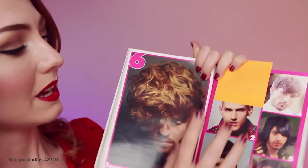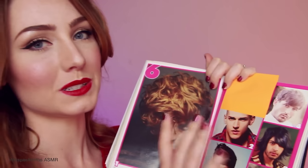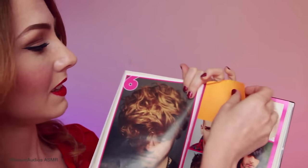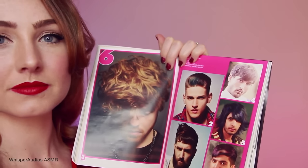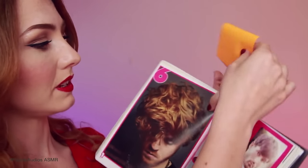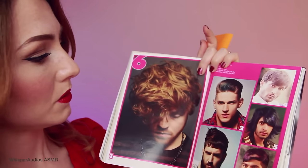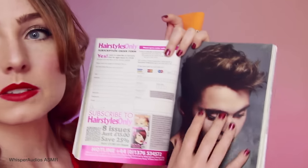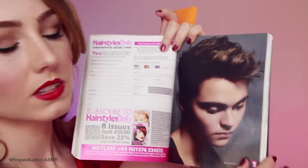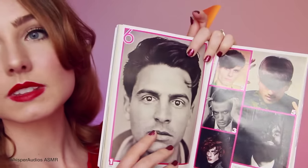I mean, there are some very strange hairstyles in this book, I will just say that. So we'll just ignore those ones. Any on this page that take your fancy? No? I do have this little bookmark here just in case. No? How about this one? No? Okay. This one?